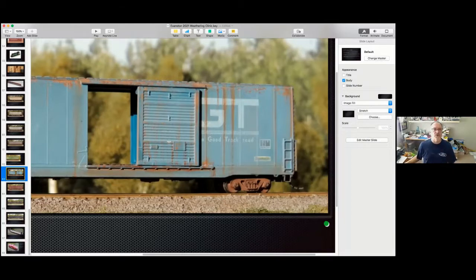I only need to get bridge construction here, but let me end screen sharing there. Stop share, get back to here.